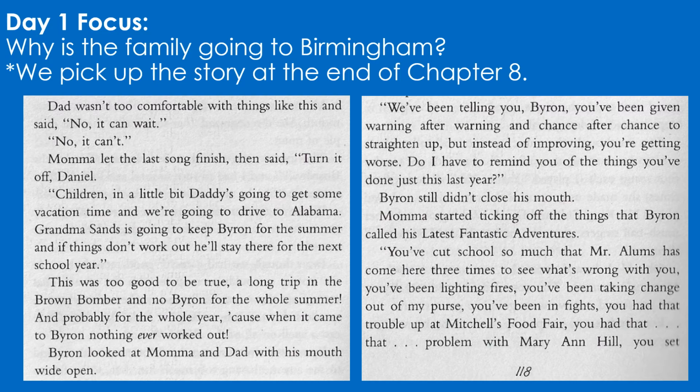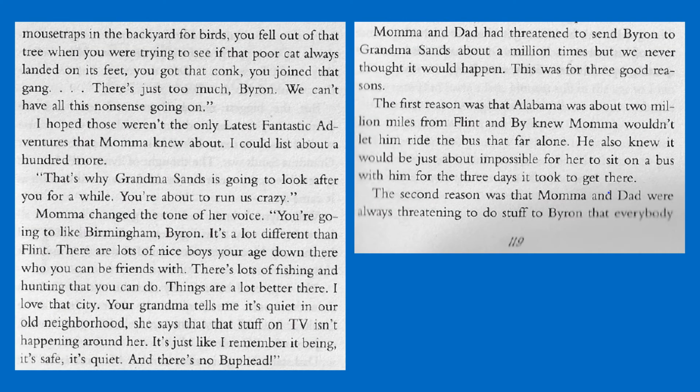You've cut school so much that Mr. Alums has come here 3 times to see what's wrong with you. You've been lighting fires. You've been taking change out of my purse. You've been in fights. You had that trouble up at Mitchell's food fair, and you had that problem with Mary Ann Hill. You set mouse traps in the backyard for birds. You fell out of that tree when you were trying to see if that poor cat always landed on its feet. You got that conch. You joined that gang. There's just too much, Byron. We can't have all this nonsense going on.